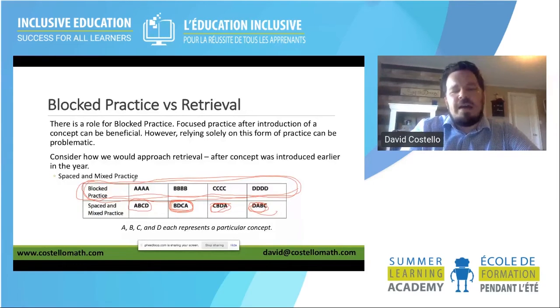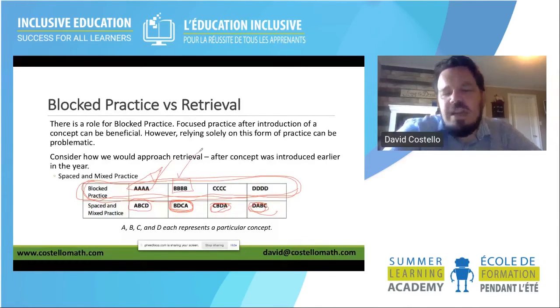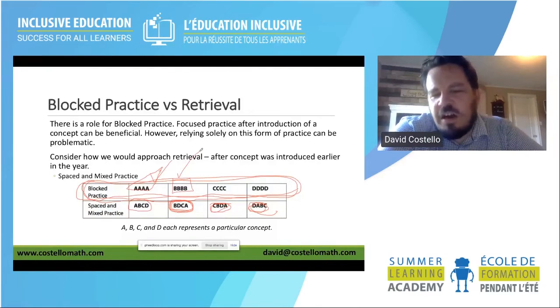Whereas in block practice, all the questions deal with the same concept. And when A is finished, done, the next review session only focuses on B. So you're only getting 1 session to focus on a concept.